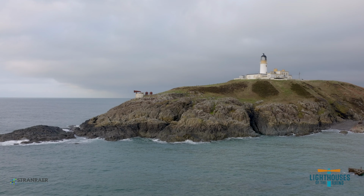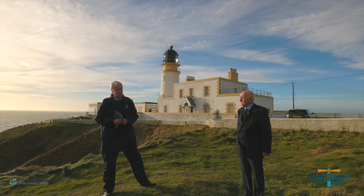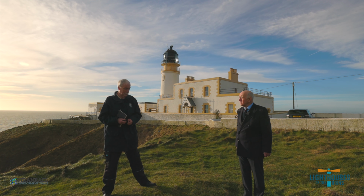Originally it had a foghorn, and the two others on this coast had foghorns as well. It was demanned in 1988, made automatic, and then in 2005 a decision was made that it was no longer required because the other lighthouses could be seen effectively by ships. So in actual fact in 2007 the light was turned off.